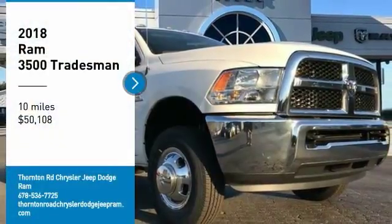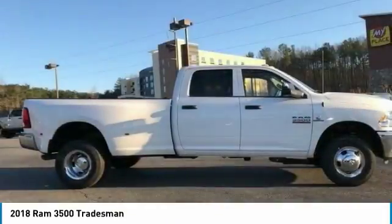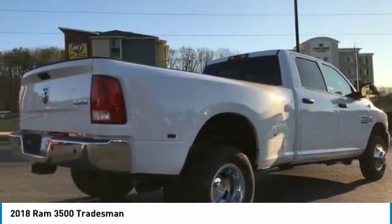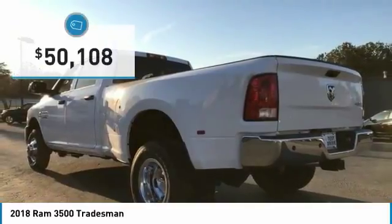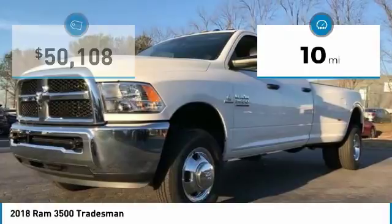Stop by and take a look at the 2018 3500. Ram 3500 is a solid option for truck buyers in need of hauling capacity and serious towing. With names like Hemi and Cummins under the hood, there is plenty of muscle to back it up, and it is priced below $55,000. This vehicle has less than 100 miles.